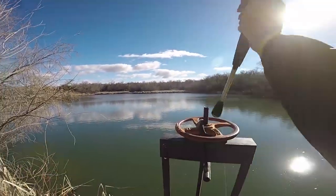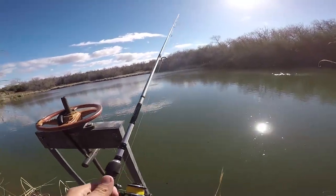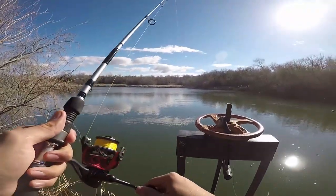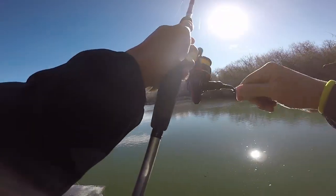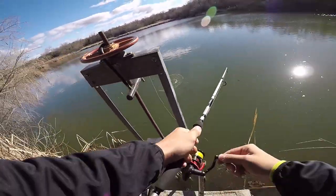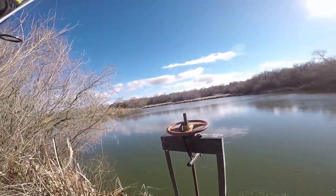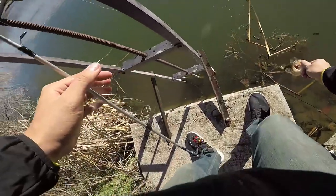There you go. Jeez. I get a sore throat when I'm in bed. This guy's... Dude, it's sitting as soon as it hit the water. Wait for a little honey hole. But wow, I didn't even feel this guy. Nothing down his throat.